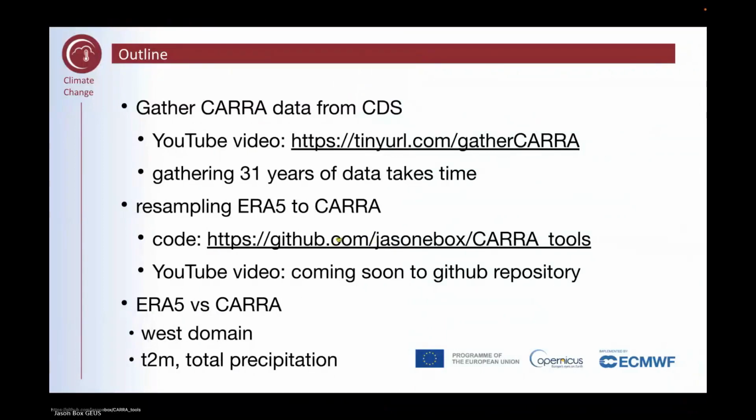So there's a lot in this code about not only resampling ERA5 to CARRA, but handling the data. There's also in the same repository the gather data script that I talk about in this video. And I intend to make a video describing this process. It's just a few codes, but the codes get kind of long. And we heard an earlier presentation today. We did fewer lines of code. But I think this is still quite useful to get you into working with the CARRA data.